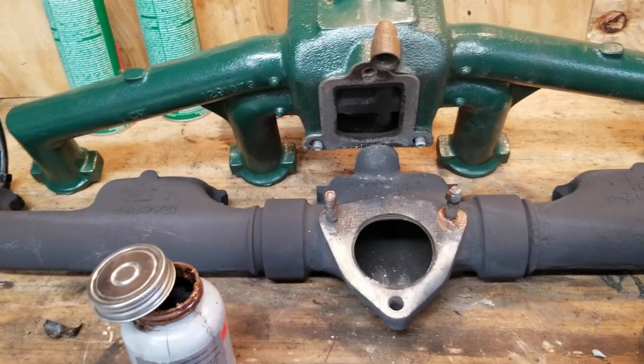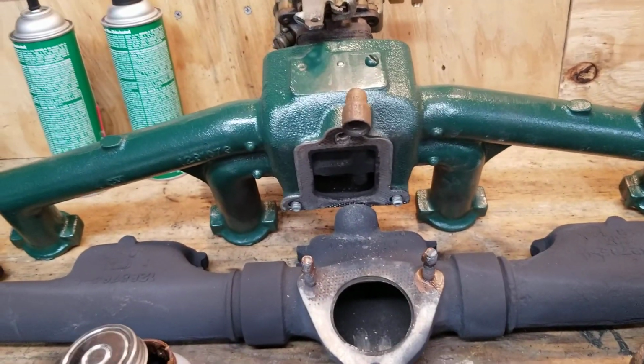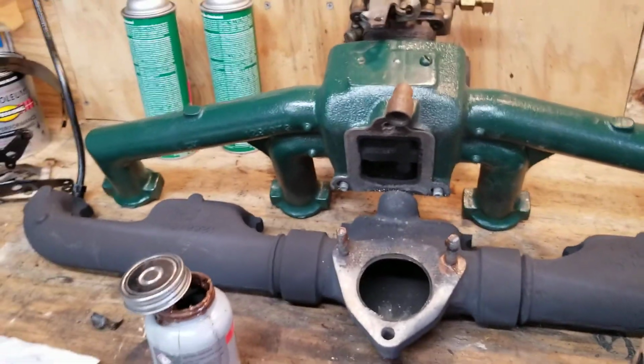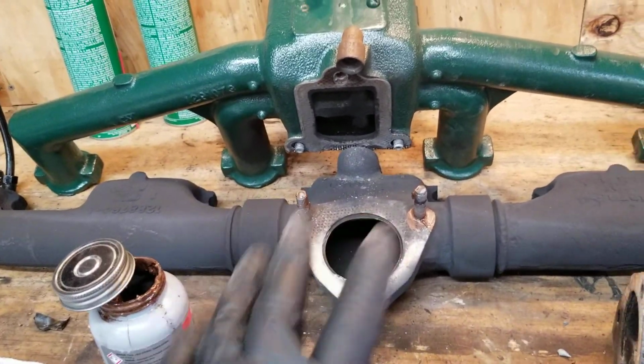So I ordered another one from a different vendor because the one I got the first time was back ordered. I got it in and it looks right. It's actually outside right now drying with paint. So I'm getting ready to install that back in.